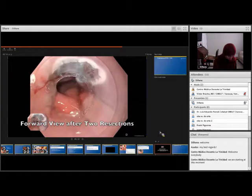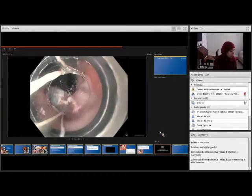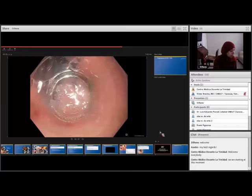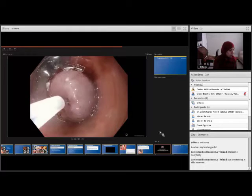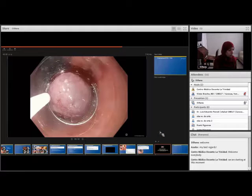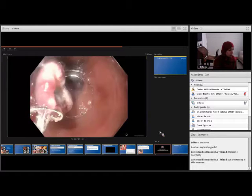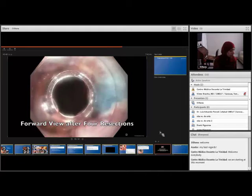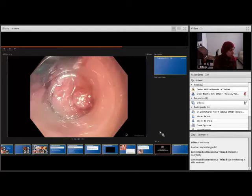Here, we see the retroflex and forward-facing view after our initial two resections. Now, for the third and all subsequent resections, the band EMR kit was replaced with a CAP EMR kit. The tissue is still injected in order to lift the mucosa from the muscularis propria. However, in this scenario, the snare is fitted around the mucosa while it is suctioned into the CAP device. Once the snare is firmly in place, the suction is released and the mucosa is able to be resected. The same procedure is performed for the fourth resection, and shown here is the result in forward view after our first 4 resections.